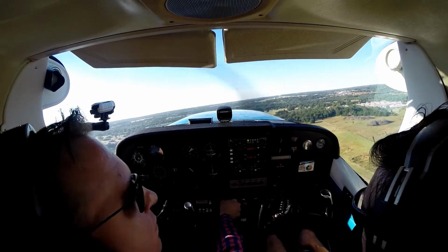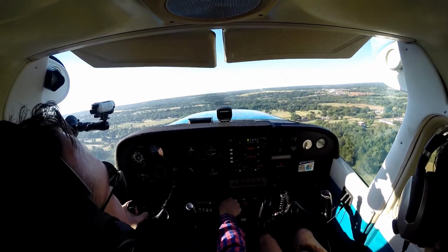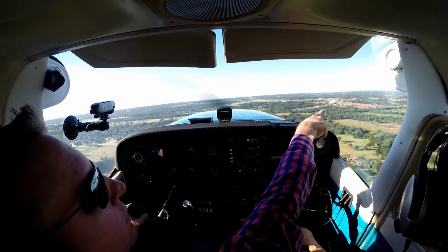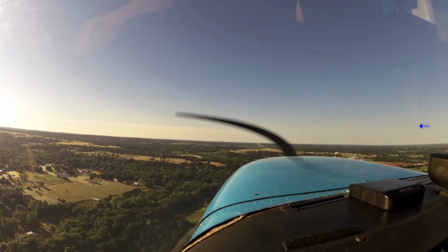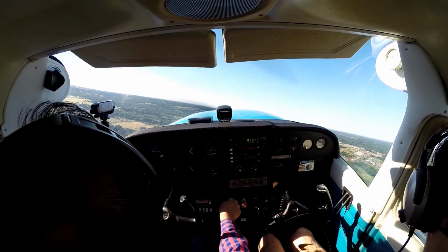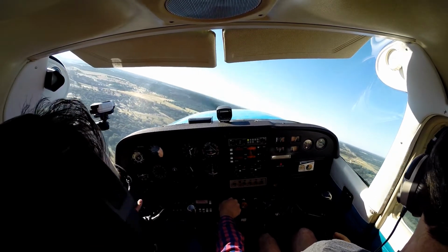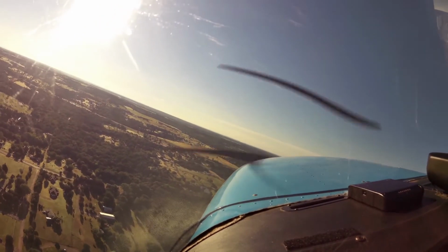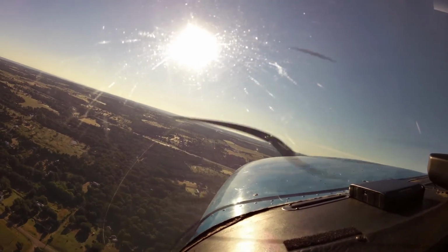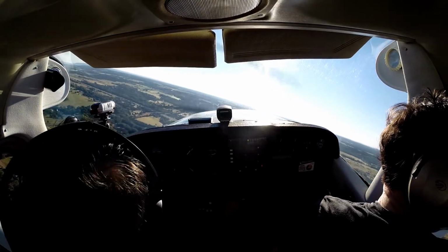Experimental 359 Romeo is on short final for 16, Guthrie. What the hell is he doing? Look at him. Guthrie traffic's turning crosswind for 16, Guthrie. Got him in sight. Got him. And Guthrie traffic is going to go on the downwind for runway 16, Guthrie.